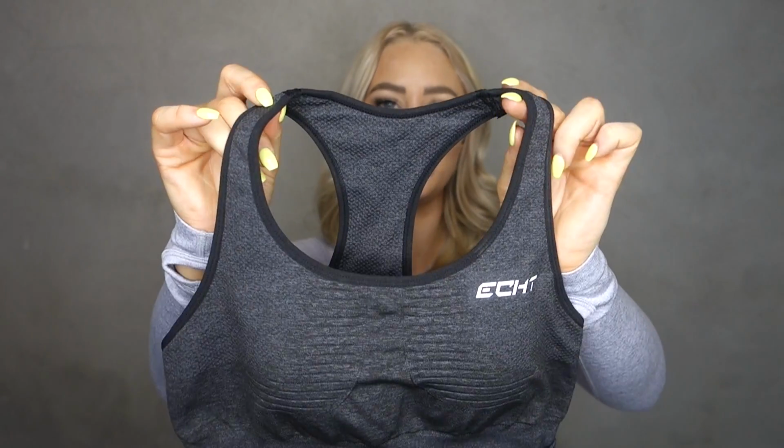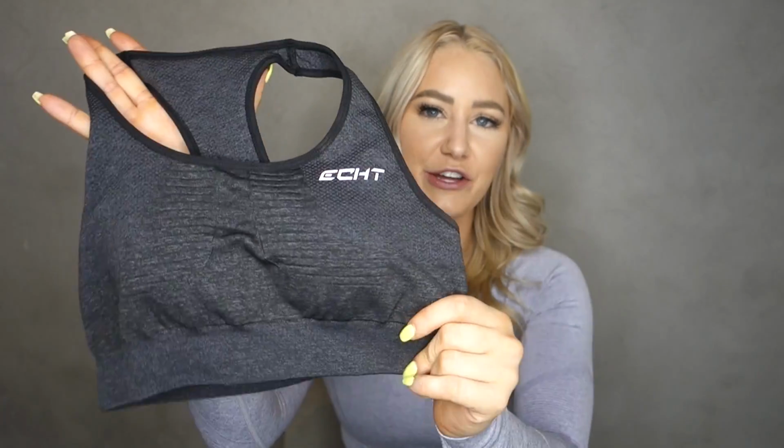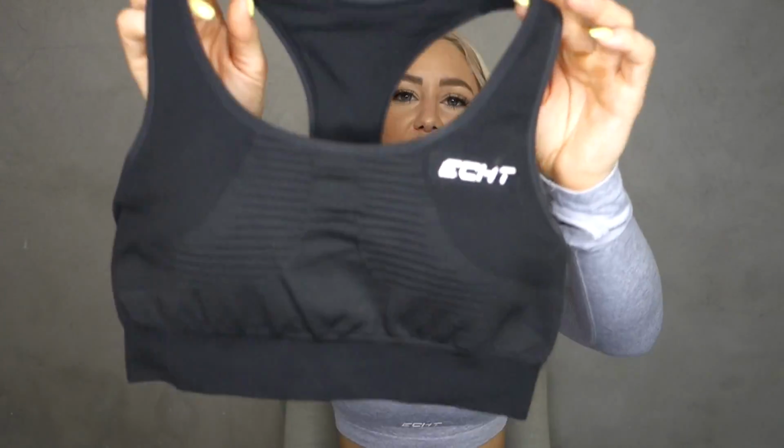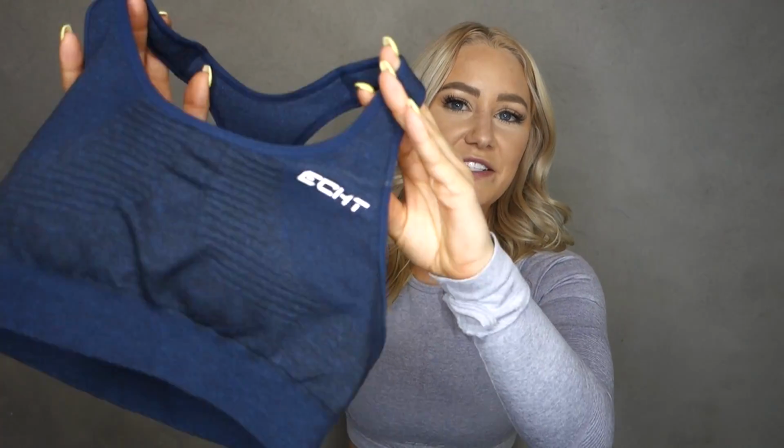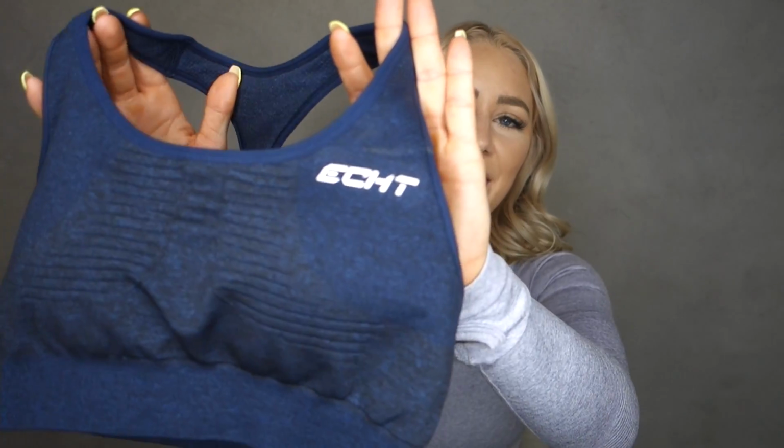But anyway, so this light dusty purple color, there is this kind of like gray, blue, black. I would call this like a heathered black. There is plain black, and there is a heathered navy. So it's kind of like a black and dark blue. So those are the 4 colors. And since I have the sports bra right here, that'll be the first thing we talk about.